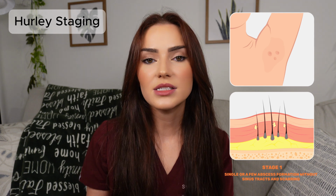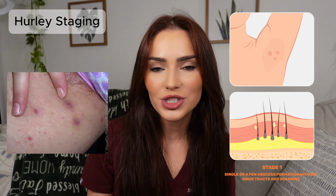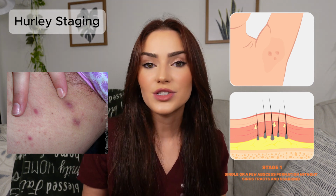So we have a staging system for HS known as the Hurley staging system that we use to guide our course of treatment, where stage 1 is the presence of nodules and abscesses, typically in one location of the body, and they do not have any sinus tracking or any signs of scarring.